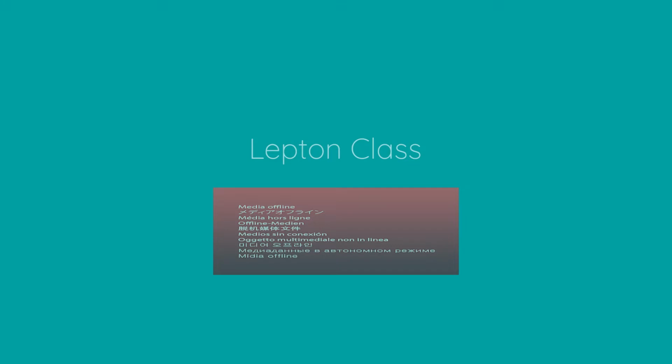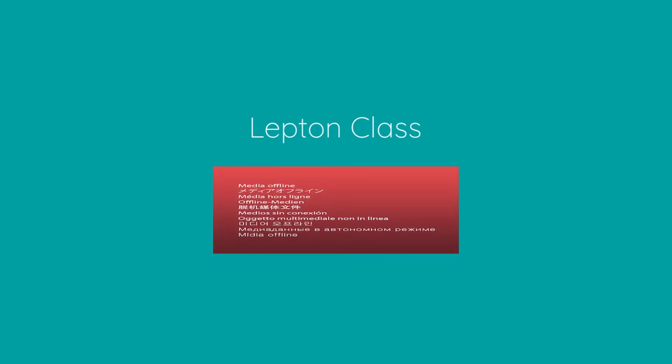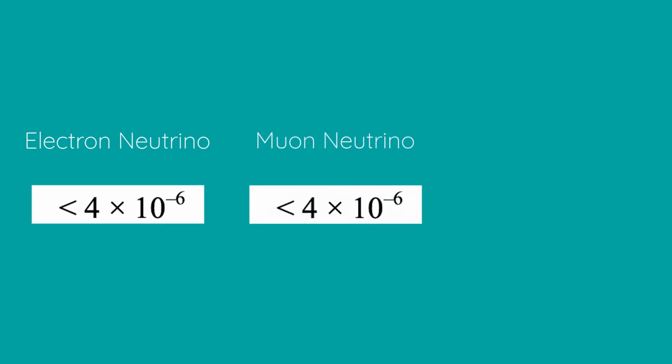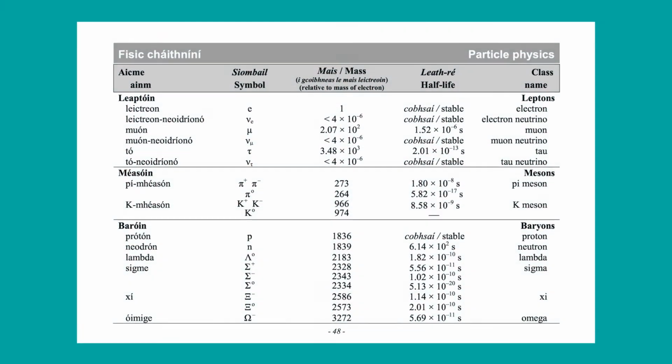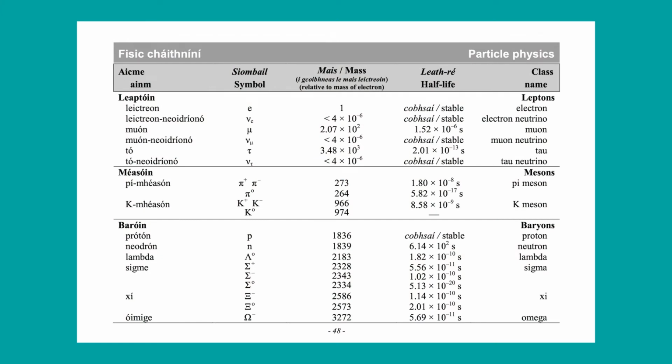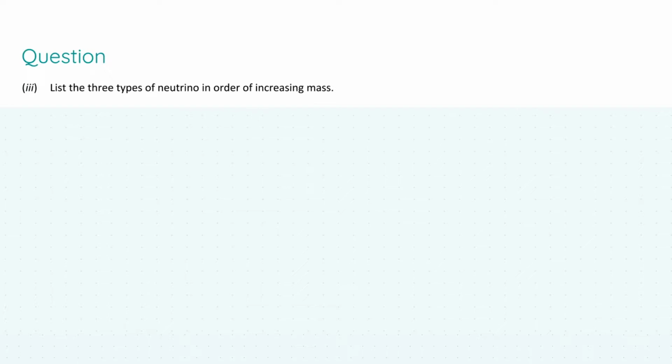Okay, before moving on to part 3, I just want to draw your attention to page 48 in the Formula and Tables book. In particular, we're going to be looking at the lepton class of particles, and we are going to be looking at the masses of the electron neutrino, the muon neutrino, and the tau neutrino in particular. Just to point out that these masses listed in this table for all the particles shown on page 48 are relative to the mass of the electron. In part 3, we're asked to list the 3 types of neutrino in order of increasing mass.